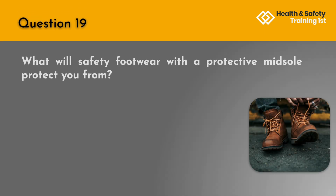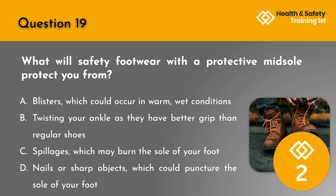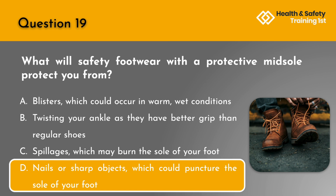Question 19. What will safety footwear with a protective midsole protect you from? A. Blisters, which could occur in warm, wet conditions. B. Twisting your ankle as they have better grip than regular shoes. C. Spillages, which may burn the sole of your foot. Or D. Nails and sharp objects, which could puncture the sole of your foot. The correct answer is D. Nails and sharp objects, which could puncture the sole of your foot.